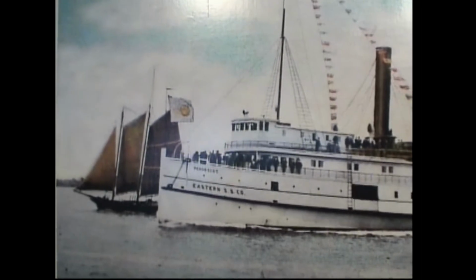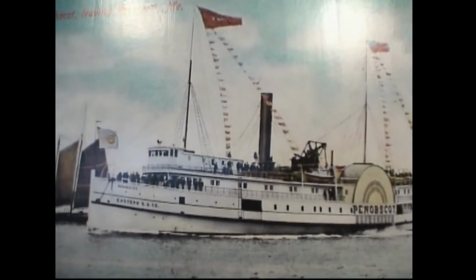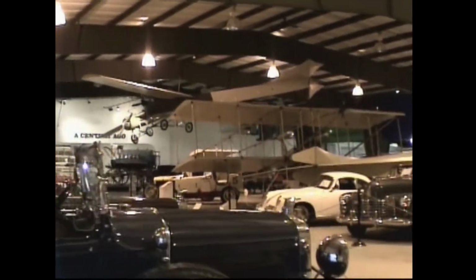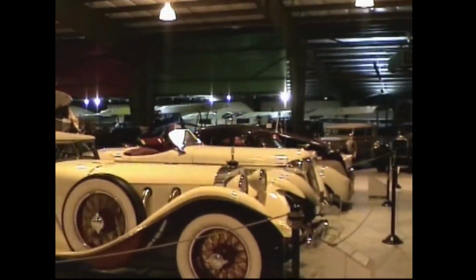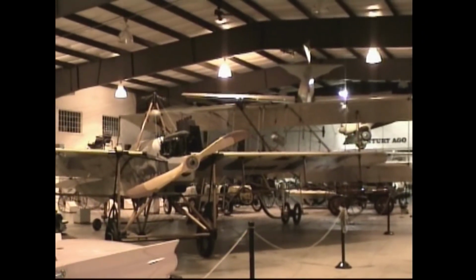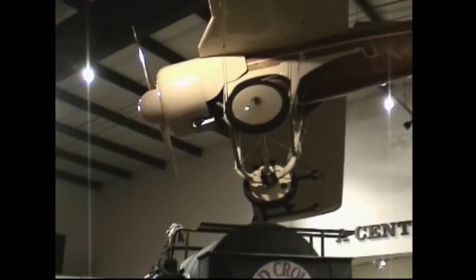The steamer Penobscot leaving Rockland, Maine. Now, as we enter into the main part of the museum, you see a really large collection of automobiles, airplanes, and motorcycles from many different years.